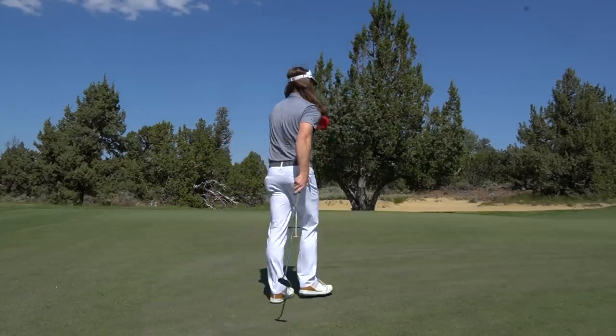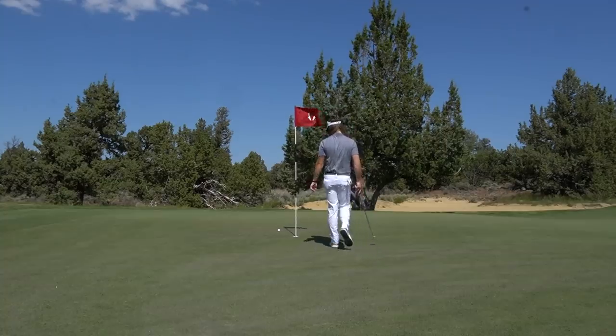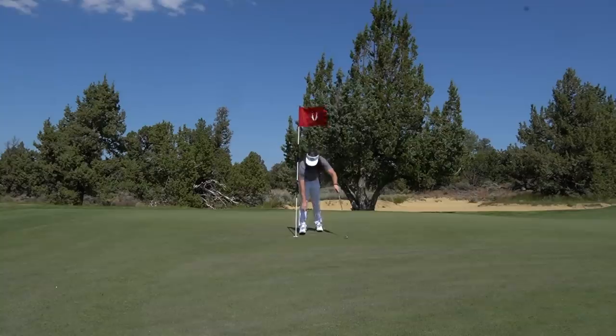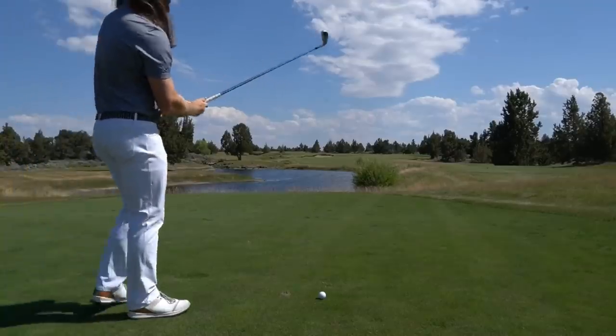And pulled it just a bit, and that was the difference. I think I had the line perfect. I just pulled it a little bit left. So I dropped my first shot of the day there.